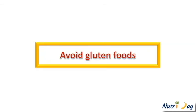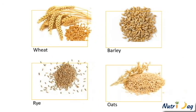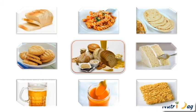No drugs treat celiac disease. The only solution is to avoid a gluten diet. Foods to avoid are typically made with grains like wheat, barley, rye and oats. Wheat-based products such as bread, pasta, rotis, cookies and biscuits, cakes and pastries, beer, sauces and noodles are to be avoided. When eating packed food, look for gluten content. Most packed foods mention the gluten, whether it's gluten-free or not.